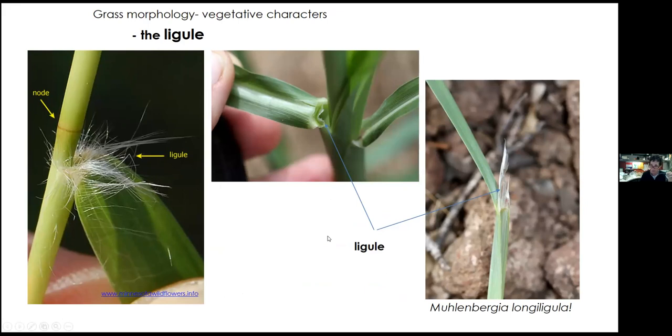And why is that important? Because often, these are reliable characters in identification, and they're consistent. So you can sometimes tell species or groups or genera, often down to a pretty identifiable group like a genus or a species, just by the ligule. So that's why it's really important.